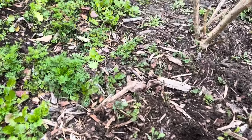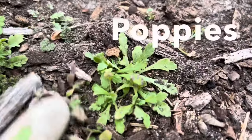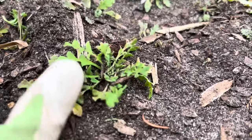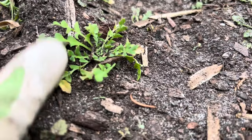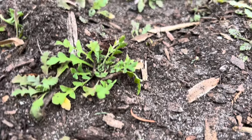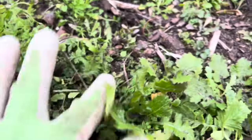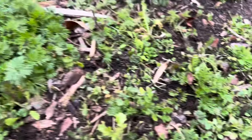And then we have poppies. So these are bread seed poppies here. These are the corn poppies here with the more frilly leaf. And again, a lot of poppies and a lot of larkspur, which is great news.